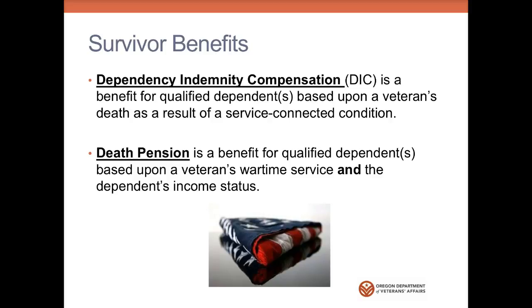spouse's wartime service. It's a great benefit if you have nothing, but I prefer access to Dependency Indemnity Compensation, obviously, because the difference is that with DIC, it's about $1,300 a month, where death pension is only about $650. And death pension is an income-based program, just like the wartime pension I told you about for non-service-connected veterans.